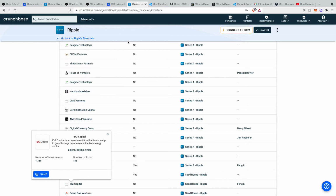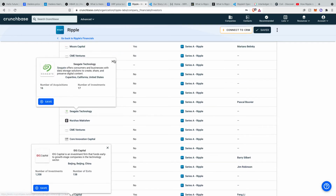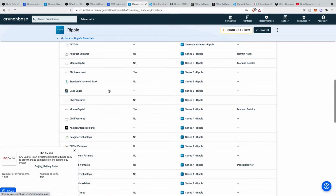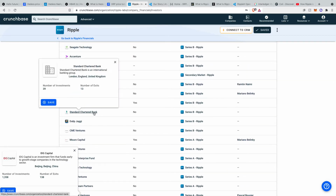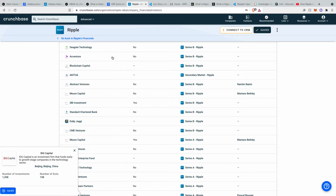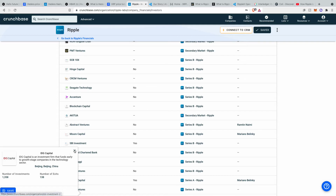Then we have Seagate Technology. That's a big company. And then we have Route 66, Third Stream Partners, Knights Enterprise Fund, CME Ventures again, multiple times. Then we have Standard Chartered Bank. That's a huge bank in London. And then we have a huge bank in Japan, SBI. It's the biggest one in Japan. Morrow Capital, Abstract Ventures. So many funders, everybody wants a piece of the action.